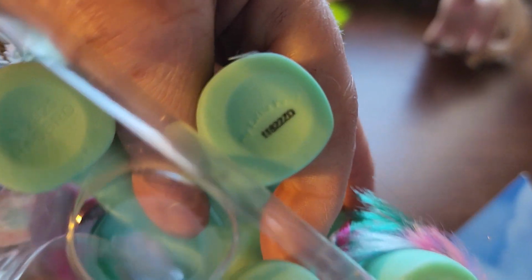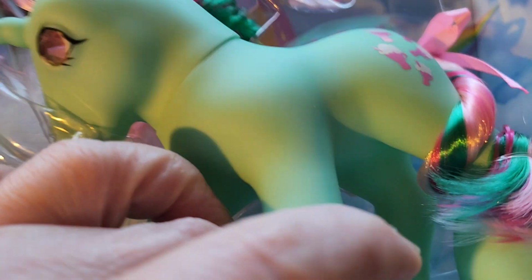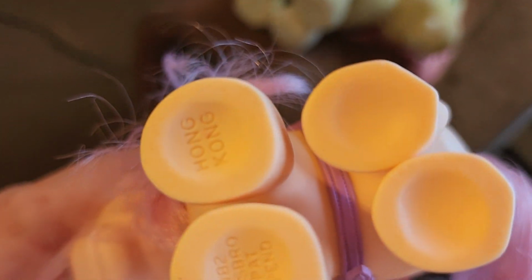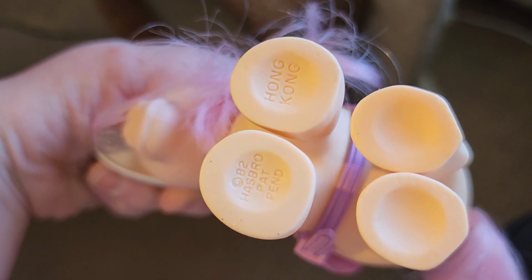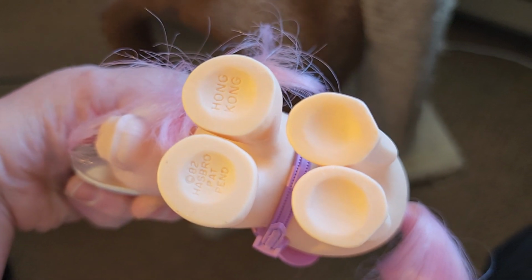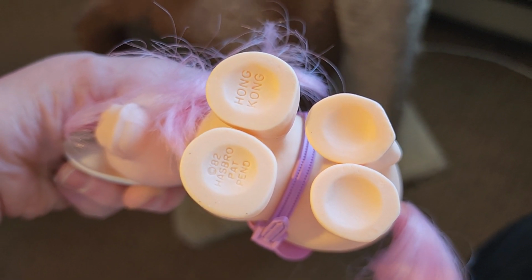Kind of hard to see, isn't it? I know the original ponies all have the things on the bottom of the feet, so you can actually see. So I'll put this towards the light here. It says Hong Kong. And it says 82 Hasbro. And then honestly, I can't read the rest. But it does say 82 on this one. So it should say the years on the bottom.